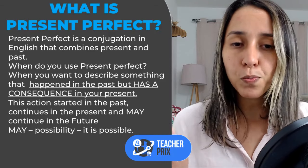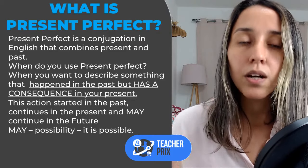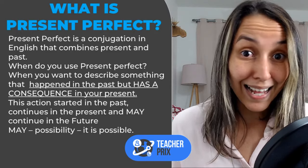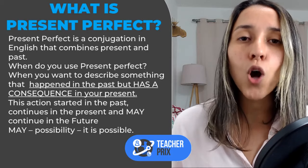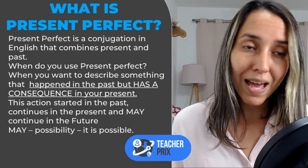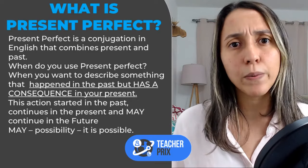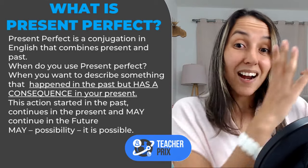Okay, so you will use present perfect when you want to describe an activity. Pay attention because this is important. You want to describe an activity that happened in the past, but for some reason there is a consequence in your present, okay, and possibly in your future. So this past event has some kind of consequence in your present and possibly your future. This action started in the past and may have a consequence in your present and in your future, especially your present, okay?